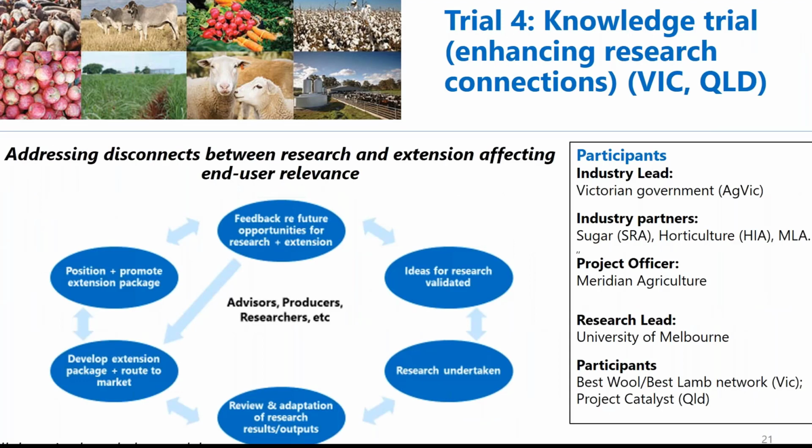And the fourth trial was about addressing disconnects between research and extension that affected end user relevance. So here, and the participants are listed, the participants from the Best Wool and Best Lamb network in Victoria and the Project Catalyst group in Queensland, which are addressing Great Barrier Reef nutrient issues, developed a collaborative knowledge model to better support private sector engagement in the principal aspects around RD&E. And this is represented here.